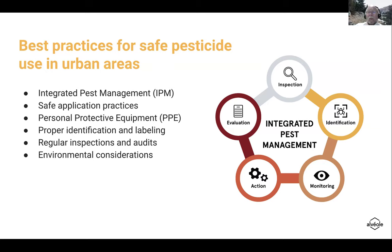Sure. Integrated pest management came out of agriculture, and it was based on developing a model for how much damage the crop could sustain before there was economic loss, and then only treating when you hit that threshold. So there was a lot of sampling, a lot of data collection, a lot of inspection. Translating that over to a structural environment essentially takes the same elements.